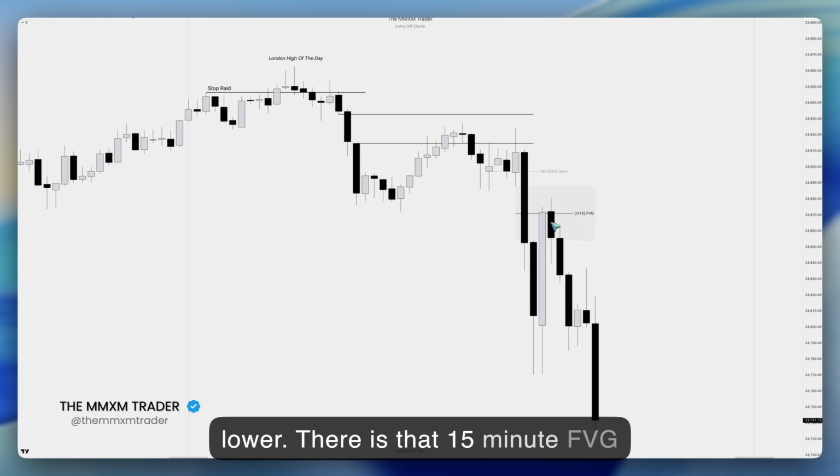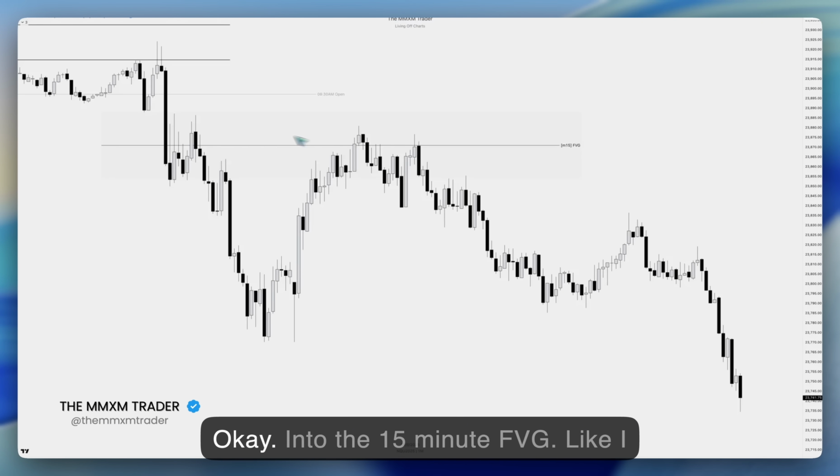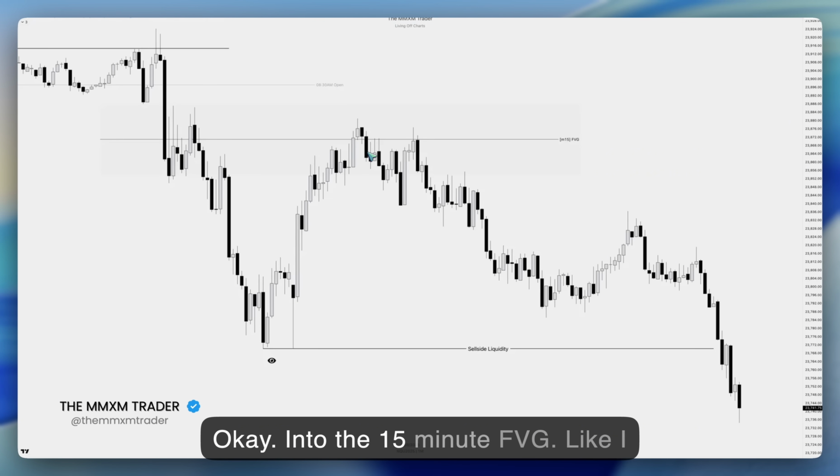There's that 15-minute FVG that I was mentioning in the Discord group that I want to see used post 10 a.m., right? And this right here is the 10 a.m. candle, right? So we trade back up into the 15-minute FVG. And then I'm here on the lower time frame. Once again, 9 to 10:30 a.m. That's where I'm looking for an entry. That's where my trades form. Okay, into the 15-minute FVG.